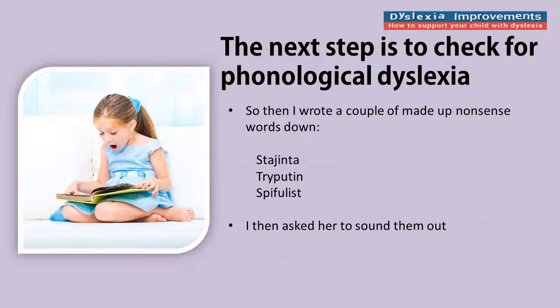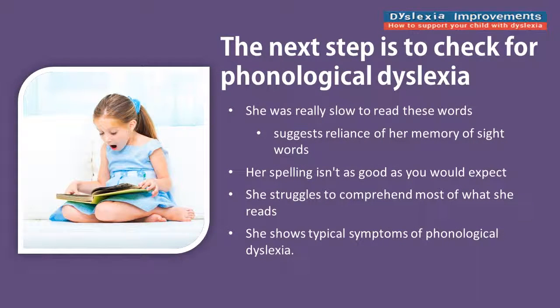Now, she was really slow to read them. She could do it, but really slow. And it's good because it tells me that she's having to sound the words out. So this activity is doing what it's designed to do, but she shouldn't be that slow to do it. And when I look at her reading, when she's just reading a paragraph, it sounds fine. And yet with these sort of words, she's just so slow. So again, very clear indication of phonological dyslexia.